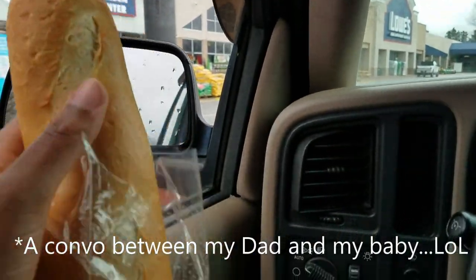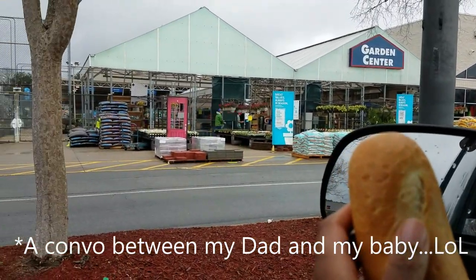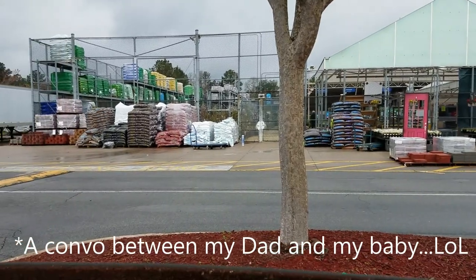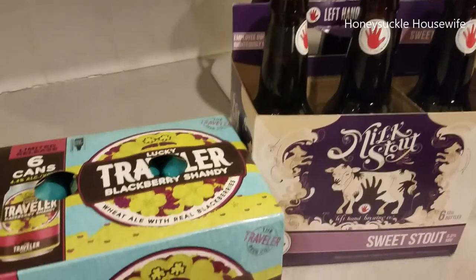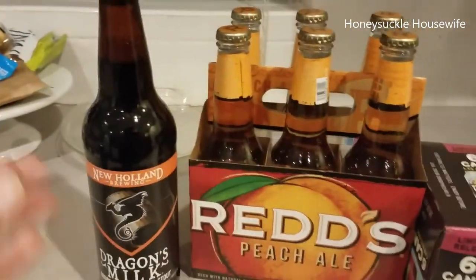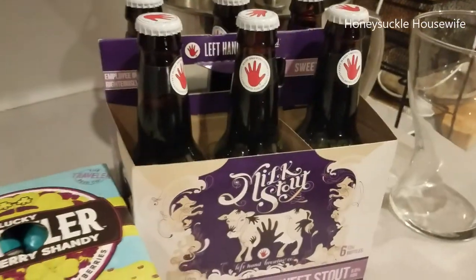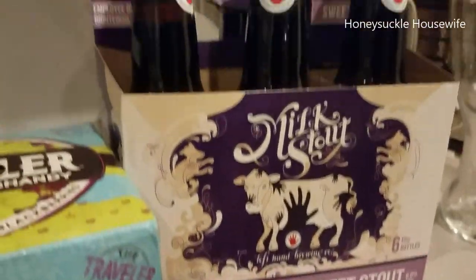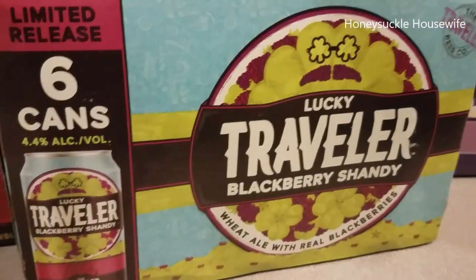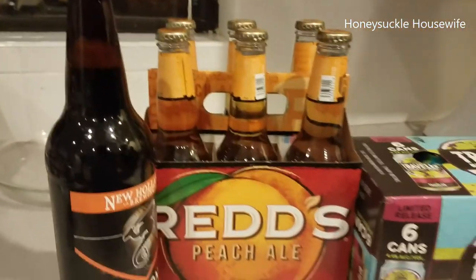Got nothing to do with this. You want to go with her, that's your business. Everybody knows you're mama's baby. We don't care though. This is what Husby came home with. He came home with, what is all this? It looks like an entree of drinks. What is it? That's a stout. It's a sweet stout, which I've never heard before. This is a shandy, a blackberry shandy. This is just peach ale. And this is a bourbon barrel aged stout, which I've been wanting to try for a long time.